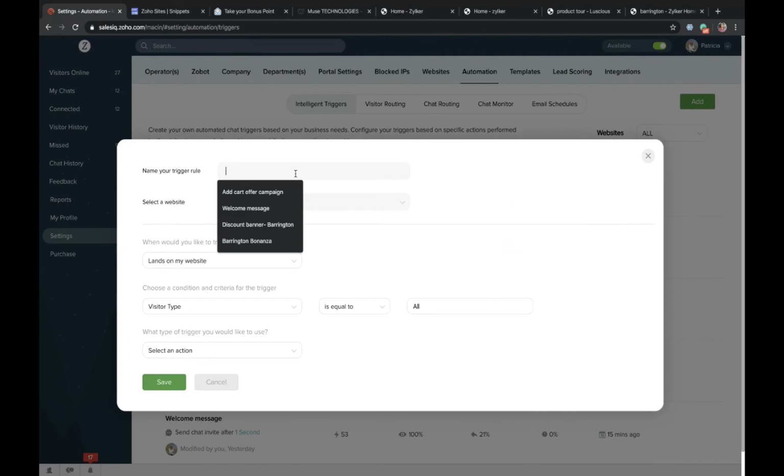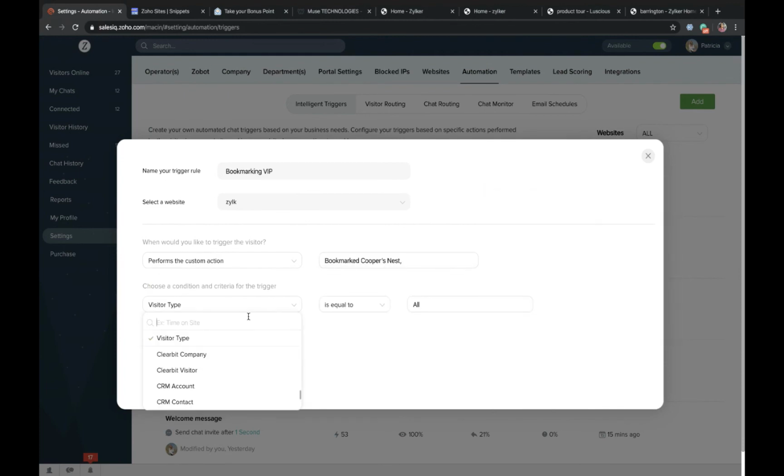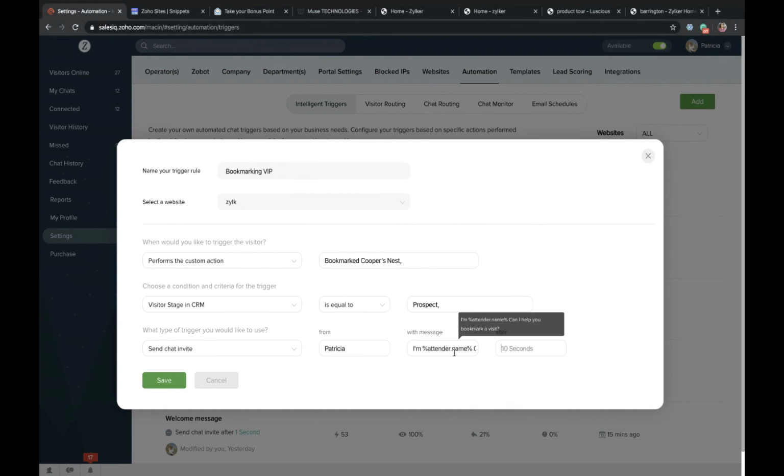I'm going to prioritize customers who have performed an action of bookmarking a property. I've just mentioned it as this. So if they've performed the custom action of bookmarking a property and their CRM stage is prospect, then I want to send them a chat invite, saying from Patricia, let's say after they spend around 10 seconds on the website. So this is another proactive message that you can send out not to all of them, but to your prioritized and VIP customers, or those who have a higher probability of converting into customers.